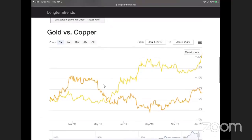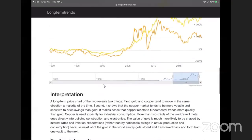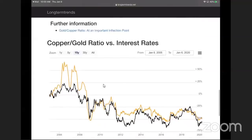Here's a look at gold versus copper in percentage terms. If we do zoom out, we can see they do travel together, just not always at the exact same time. So this would indicate that copper should jump up and catch up to gold. Rarely do they travel in opposite directions. So for our boot camp members, you know we have a very good copper position in two top copper companies. I probably have a little more insight into that now.